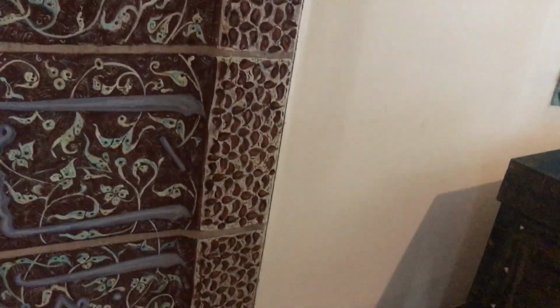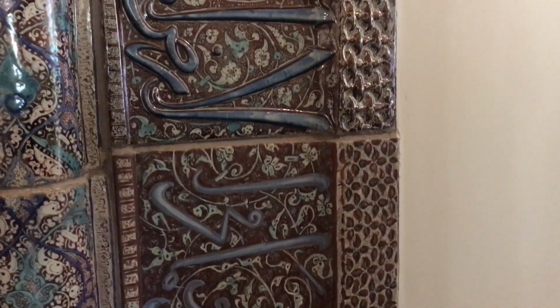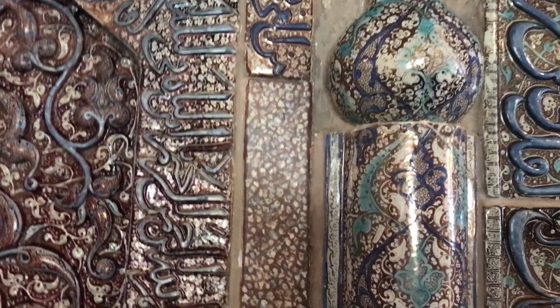Can you please explain what is written over here? So this is all surahs from the Quran. Same piece, so you see all the writing, the small writing as well. And there's actually a few pieces missing. So these three pieces on the outside, or these four pieces are missing, and so these inside pieces are missing as well. But this is still the most complete mihrab left in the world from this period. One of six, you said. One of six, yeah. But the other five are missing more pieces than this.